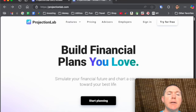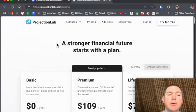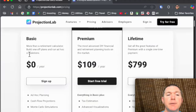You're looking at the home page for Projection Lab. It's at projectionlab.com. This is my preferred software for financial planning. I've used tons and tons of other financial software, including one of my favorites, Boldin, but I just like the way that you can manipulate all of the data more in Projection Lab. Just to show you the pricing, you can use it for free with the basic. I use the premium at $109 a year. You can also do lifetime at $799.